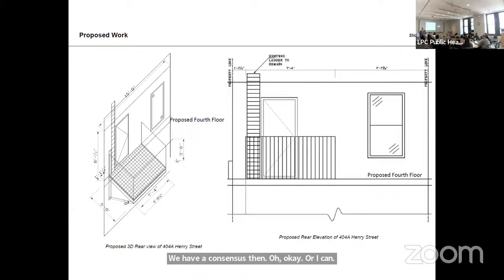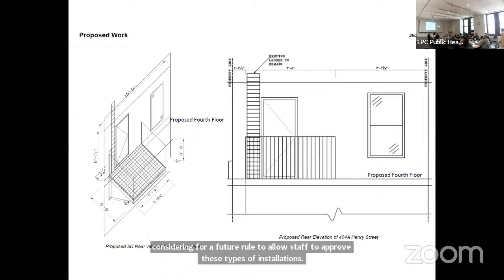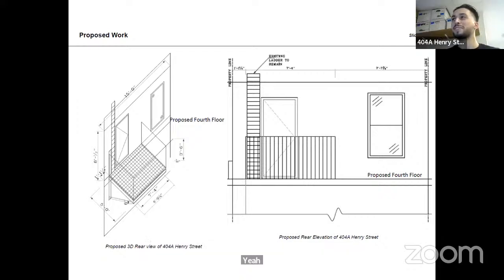We have rules for fire escapes, like removing some in some cases, adding some in some cases. We don't really have a specific rule for this. So in other cases, when you've seen these, they've generally been bigger than this one. So it's something we would occasionally do, but to play it safe, we brought it forward. But it is something we're considering for a future rule to allow staff to approve these types of installations. That would be very helpful.